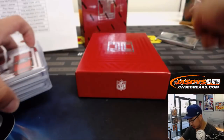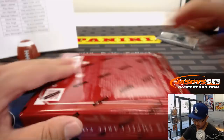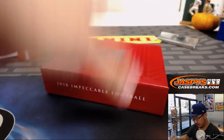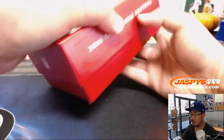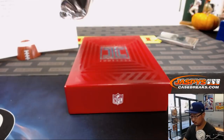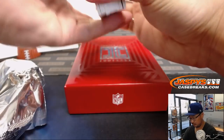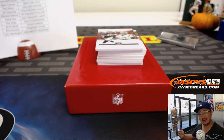Nice. We'll save that metal card to the very end. Any guesses on that metal card? There aren't very many, I think. Not every player is represented. Yeah, 2021 Impeccable. There's high school football on right now.